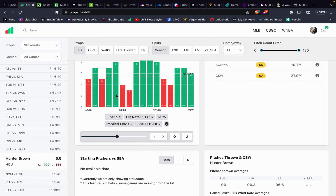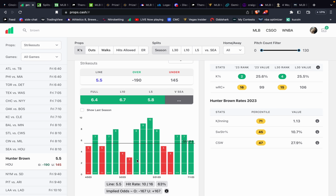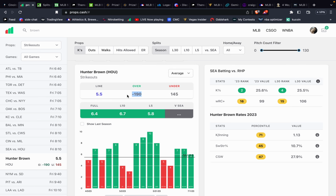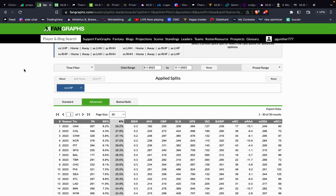It's nothing that is overly impressive, as he does have a lot of games where he just kind of doesn't get there for whatever reason, and then just goes nuts, and then doesn't get there, and then just goes nuts. So this game, they have him expected to go nuts, as do I. He is facing the 2nd highest strikeout team versus righties on the season, and the 4th highest over the past 30 games. Let's take a look to verify that on Fangraphs.